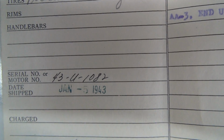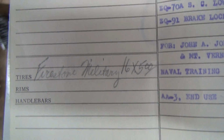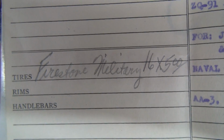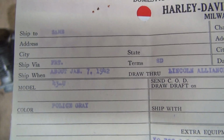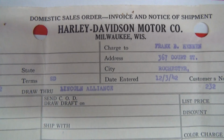1943 U 1082, January 5th, 1943. Written in hand, Firestone Military, 16 by 500 tires. It's a police gray. This here, sold to Frank. It's Harley's invoice, notice of shipment.